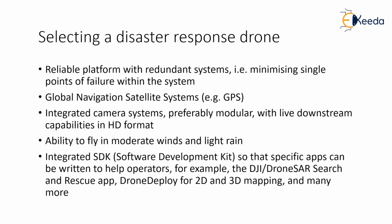Following are the selection criteria for selecting a drone for emergency response. First, a reliable platform with redundant systems, minimizing single points of failure within the system. Second is a global navigation satellite system. Third is an integrated camera system, preferably modular with live downstream capabilities in HD format. Fourth is its ability to fly in moderate winds and light rain.